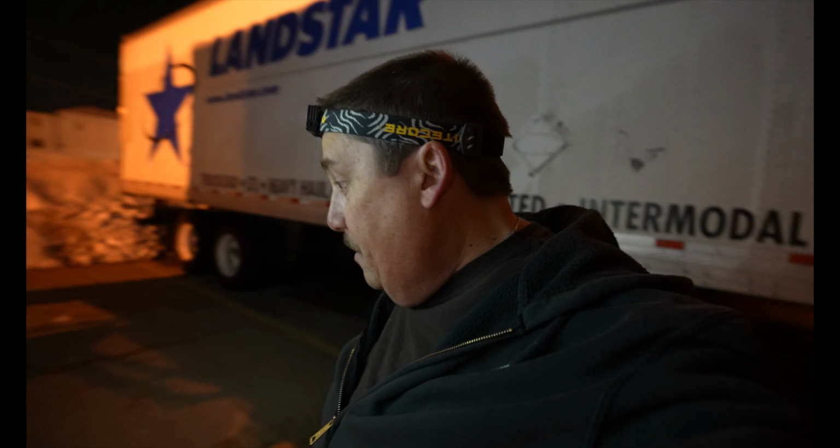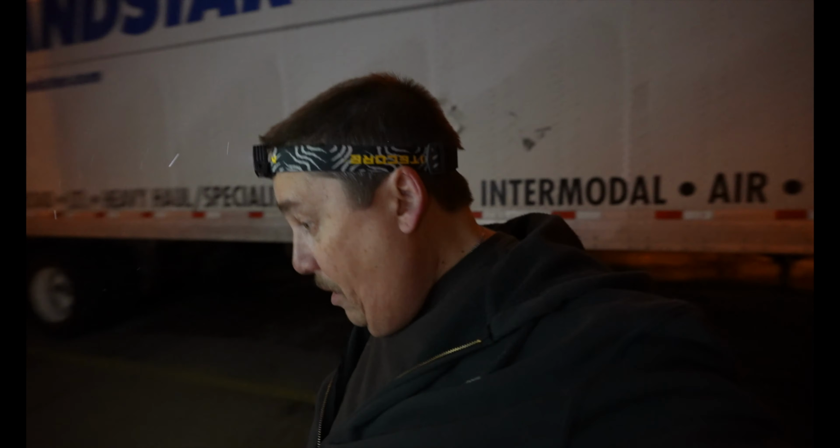Alright guys, so here we are. We made it back down to Fulton and hooked up to my loaded trailer, and what do you know, we got 2 tires that are flat right off the rim. So I don't know how that happens. I hope nobody drove it in there like that. I don't see any obvious damage to anything.